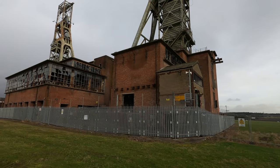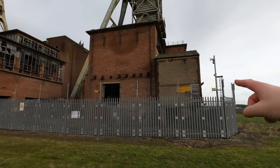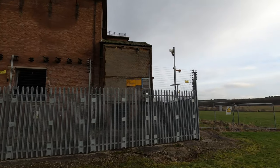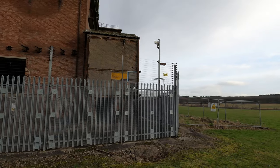So yeah, closed back in 2003, so pretty recent compared to a lot of pits. We've got a yellow sign on the side of that, it says coal prep. All visitors and outside contractors must report to the coal prep manager's office for authorisation to visit or work on the coal preparation plant.